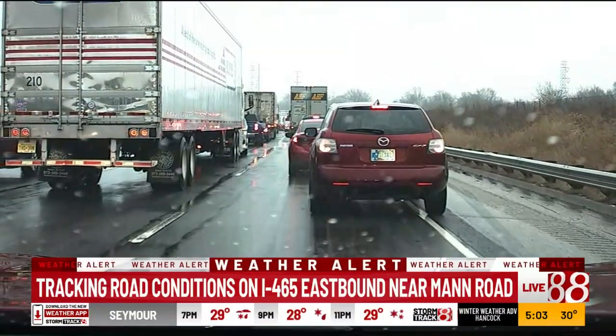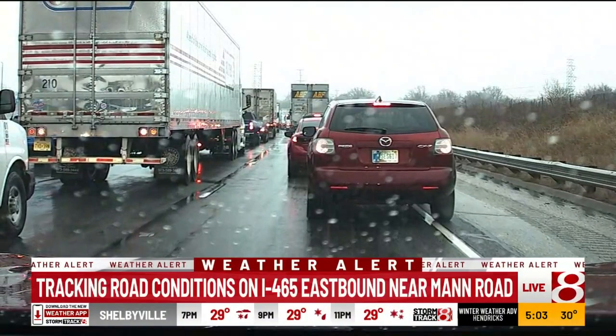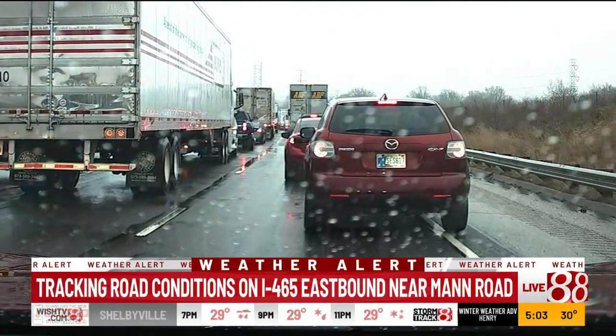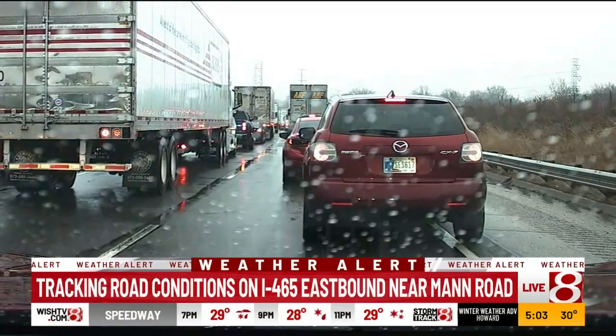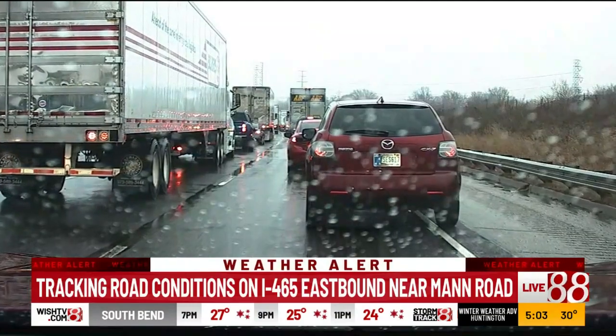As far as the weather goes, where we're sitting right now, it's a light sprinkle, so that's a bonus. Other than that, really things are just kind of status quo, traffic moving slowly, and again delayed here on 465 heading east. That's going to do it for us here in the mobile news tracker.